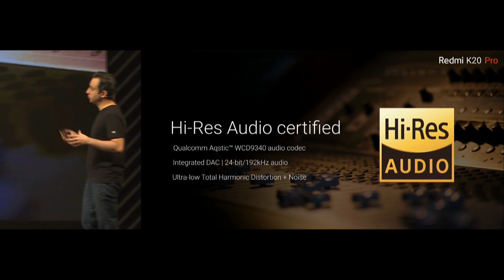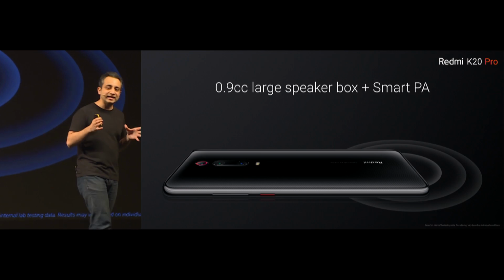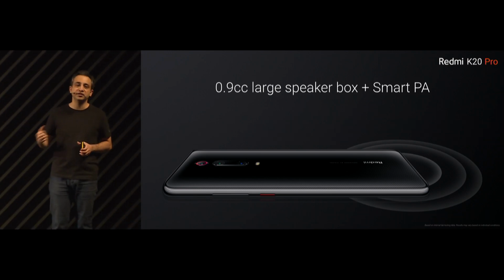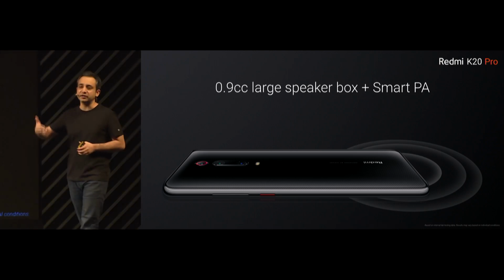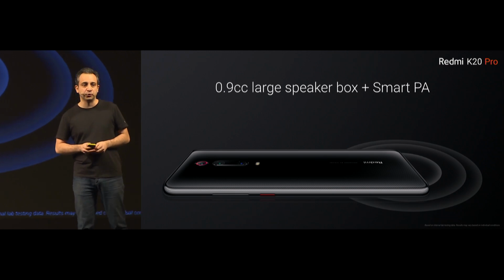Now, not just from a headphone perspective, but even the speaker has been enhanced. It's a larger 0.9 cubic centimeter speaker box with smart PA. That means it's louder and clearer than ever before. All of it coming into the K20 Pro.